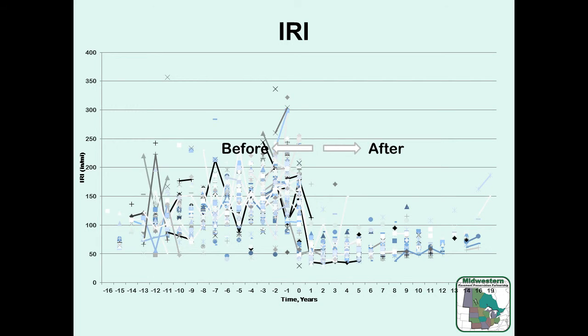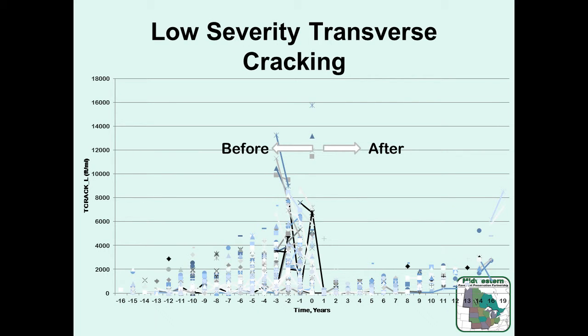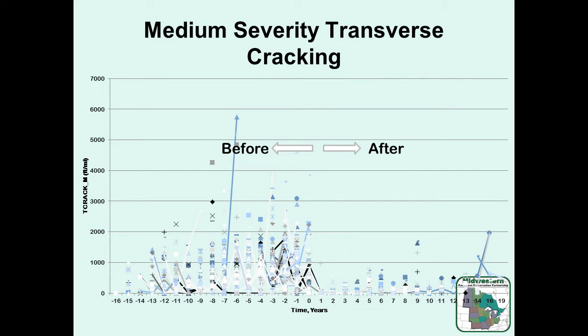I have the same thing for low severity cracking, medium severity transverse cracking. And I guess what I show this for is that thick overlays or thicker overlays with cold in place recycling is not a preservation treatment. But our next step, because we've had such good luck with cold in place, is that we're starting to talk about what we can do with cold in place, then put thin treatments on it. What kind of life will we get out of them?